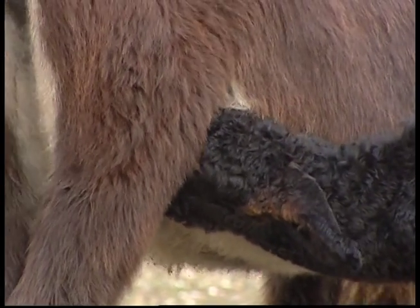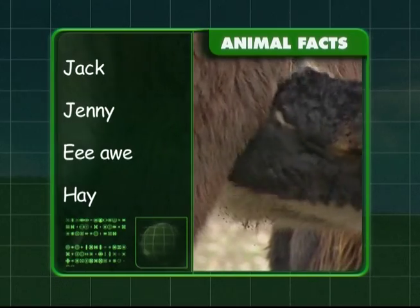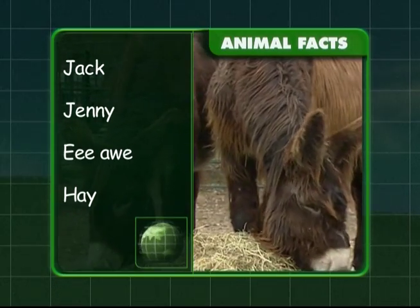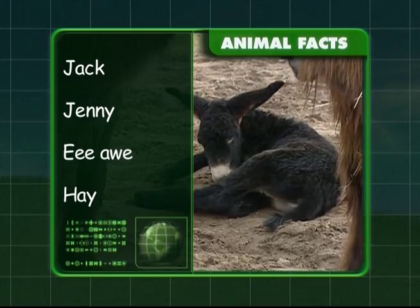So what have you learnt about donkeys, Zeek? We know that a male donkey is called a jack, and a female donkey is known as a jenny. Donkeys make a noise like this, ee-aw, and they like to eat lots of hay. Well done, Zeek. You're practically a donkey expert.